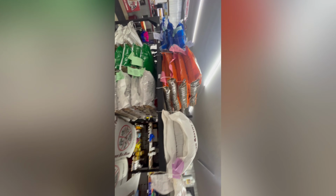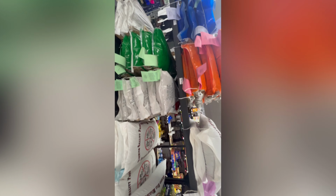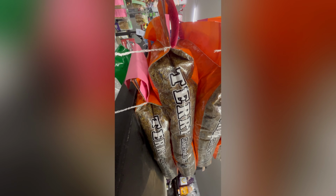This is the feed we usually get right here, the Terry's. We used to get this one, but we figured out that it's easier for the birds to swallow this one because it's already ground up.